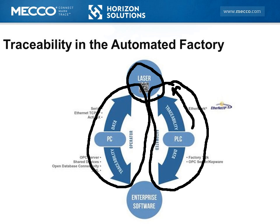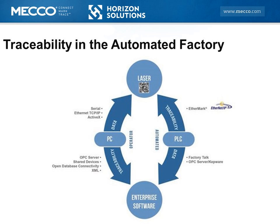That certainly solves the information from the PLC to the laser, but then there's getting information from the PLC to the enterprise software. We'll talk a little bit about some of the third-party packages that are configurable, things like FactoryTalk, OPC client server or Kepware, where we're setting up that line to communicate back and forth between the PLC and the enterprise software. That whole diagram really shows you the full traceability of information going back and forth from the marking device, on the manufacturing floor, all the way up to the enterprise software.